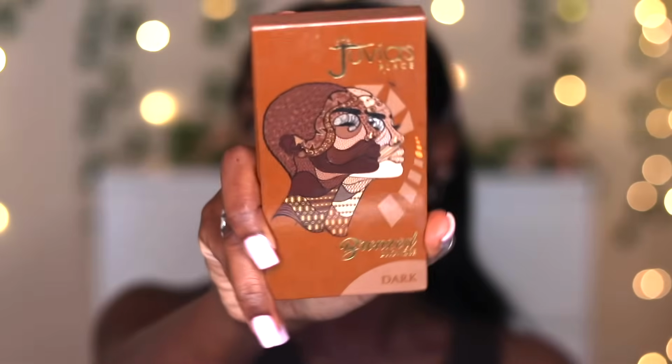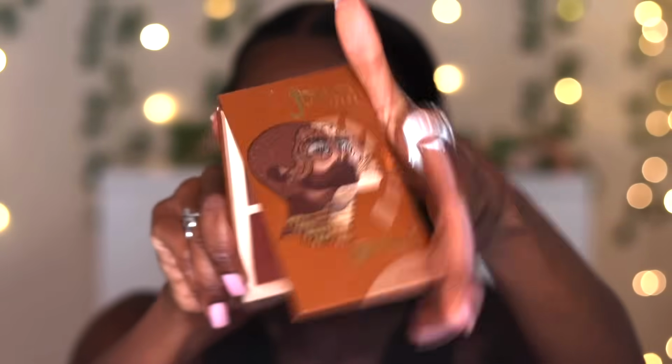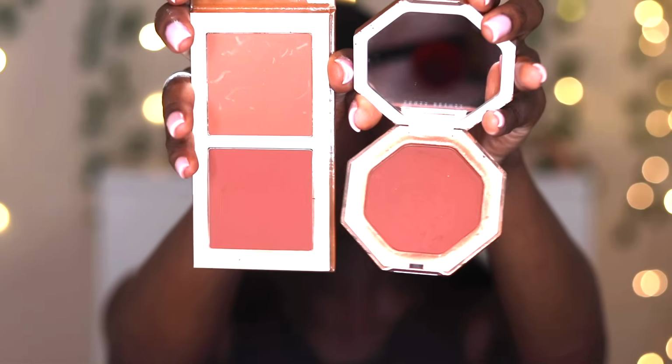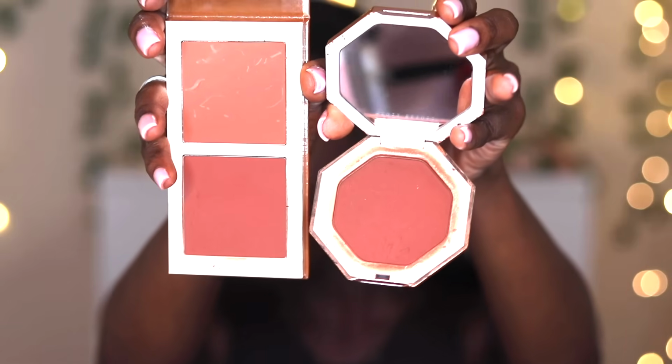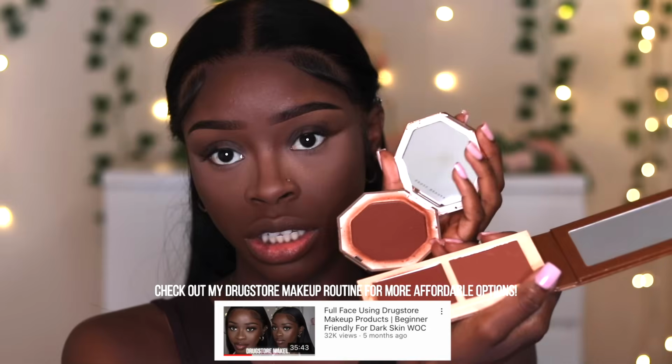But if you would like a cheaper dupe, I think a perfect dupe for this is the Juvia's Place Bronzed Bronzer. It's kind of like the same color. It gives you the same look, the same vibe. I just like the Fenty Beauty one better. As you guys can see, they're very, very close in color. I'm talking about the bottom one right here. But yeah, they're very close in color. So if you're looking for a nice dupe, this is definitely the dupe for you.